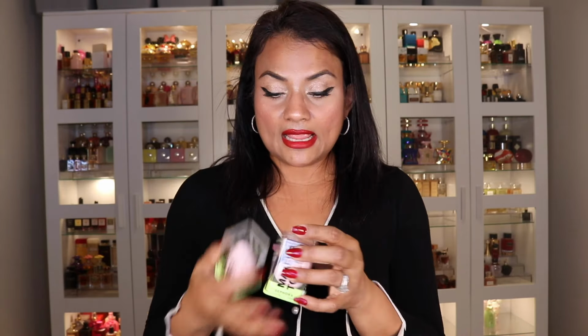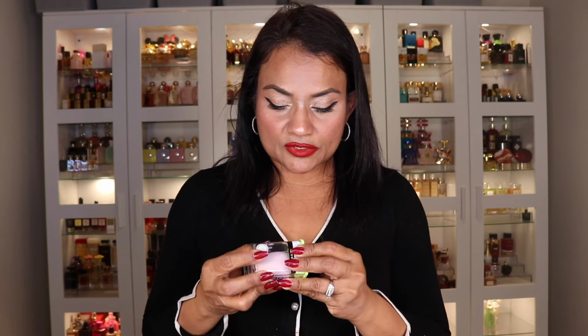And then I'm almost done, you guys. So I got 2 of these Sephora brand makeup sponges. These are my favorite.